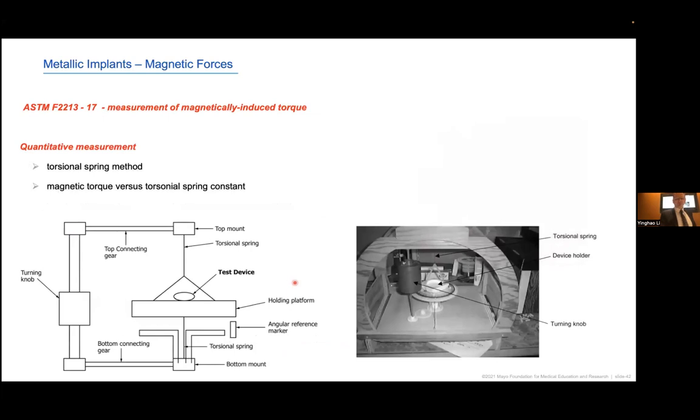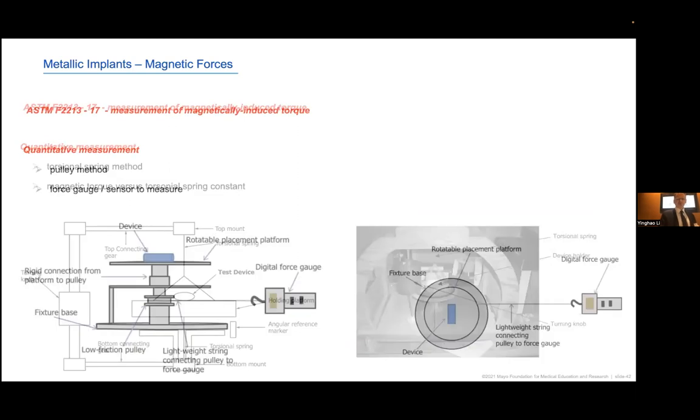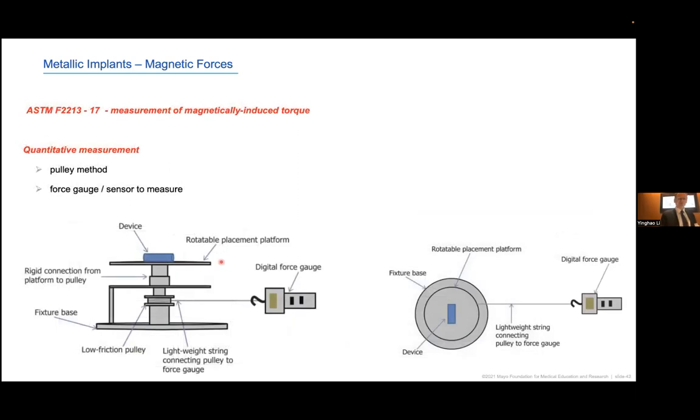There are devices that you can build, or I'm not sure if you can buy these, I've never seen where you can buy them, to quantitatively measure torque. You have a spring here, and you have your device on a platform that's free to rotate. So again, you can detect that force due to torque. There are other variants of this. This is the pulley method. You have your device here and a table that's free to rotate, and you just measure it with some force sensor over here. And there are various variants on this in other published studies as well.